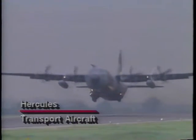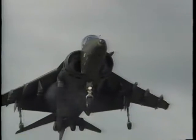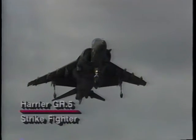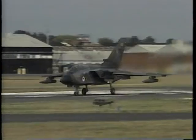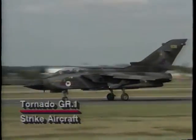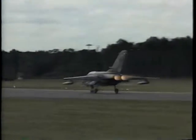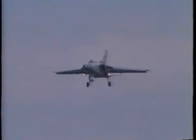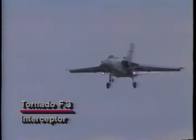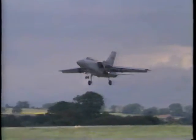One group controls over 20 squadrons, including attack and transport aircraft. Its attack aircraft include the Harrier GR-5 jump jet and the Tornado GR-1. The 11 Group specializes in air defense of the United Kingdom and includes the wing at RAF Leeming.